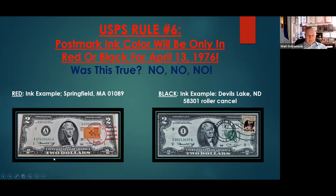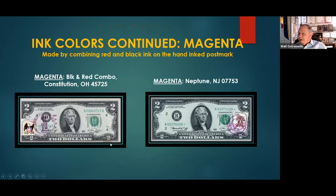Here's a typical example on the left of a red one from Springfield, Massachusetts, and one from one of the favorite cities I like, Devil's Lake, North Dakota, that has one of the roller cancels. So what else was it? Oh, gosh.